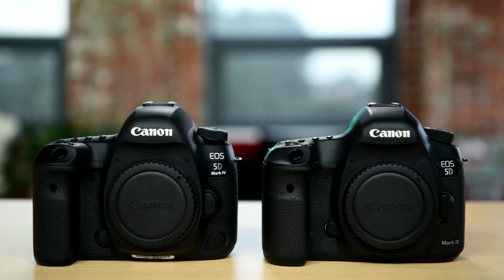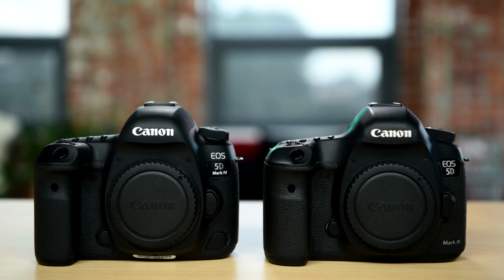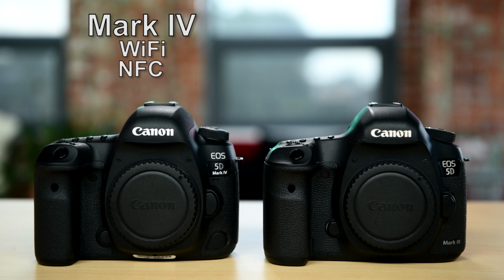So which of these two cameras offers you Wi-Fi built in? Well, it's the 5D Mark IV. It offers you Wi-Fi, NFC, as well as GPS, where the 5D Mark III did not have Wi-Fi built in, and it also does not support the new Wi-Fi adapter that Canon just released.